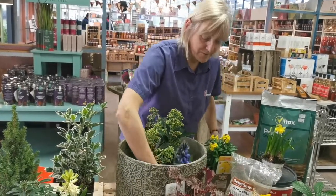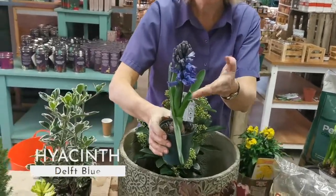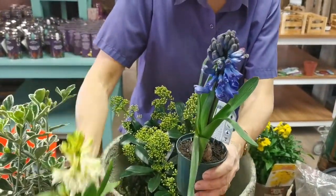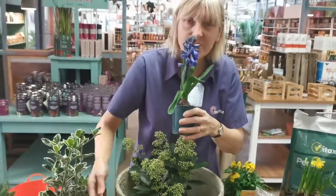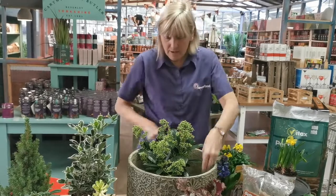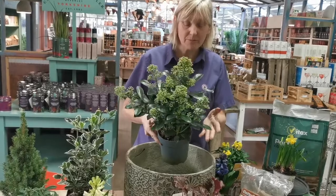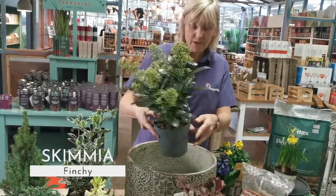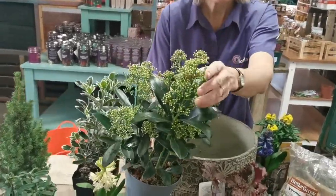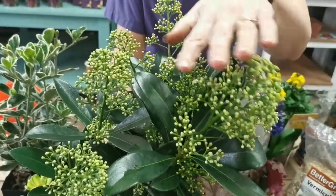Other fragrant plants we're using in this container, we've got our hyacinths in flower at the moment, and we've got these in all colours including pink, white and blue, and it's unmistakable, that lovely fragrance from hyacinth. Then just to give some taller evergreen structure to our arrangement, I'm using Skimmia, and the variety I'm using is Finchy.